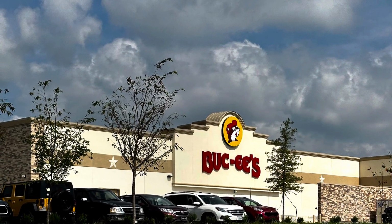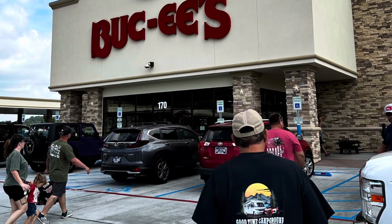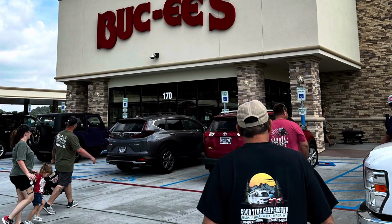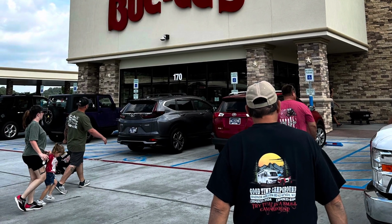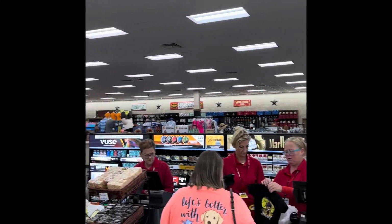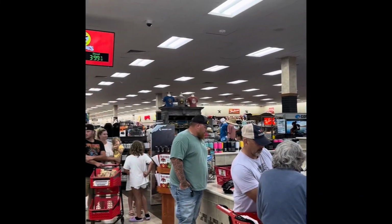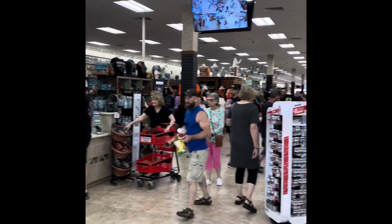Next, we wanted to check out Buc-ee's. That is a new convenience store/gas station in town. It's out in Sevierville. We went there after we went to the big flea market in town that hubby always likes to go to. I didn't get photos of it, but look at this place, you guys. It was booming. I think there's 120 gas pumps.